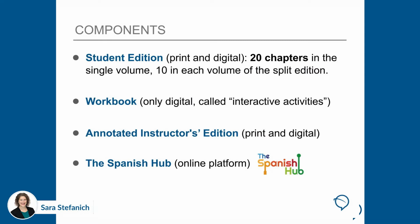So what comes with Proyectos? Well, here you can see our components. First, we have that student edition, which I just showed you on the previous slide. It can come in as one book with 20 chapters or two books with 10 chapters each. And the student book is available both in print and digital formats. We have a workbook that is available digitally on our online platform, which we call the Spanish Hub. And we also offer a teacher's edition of the text, both in print and digital format.